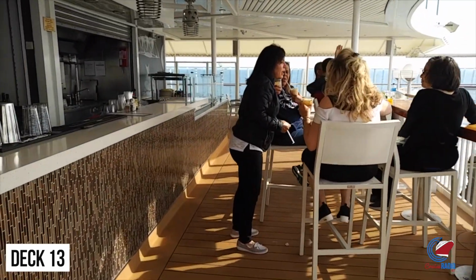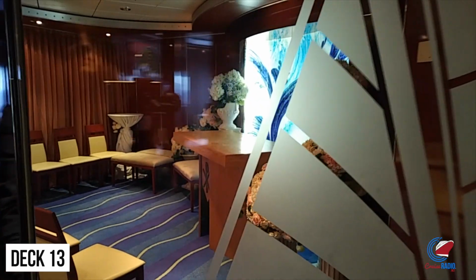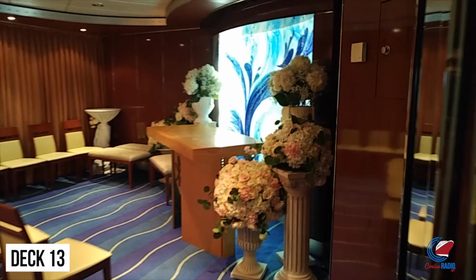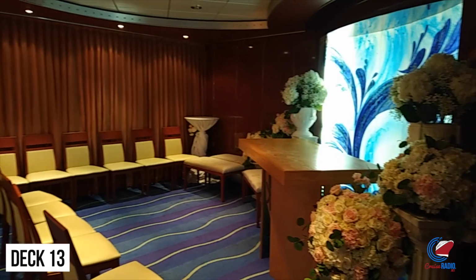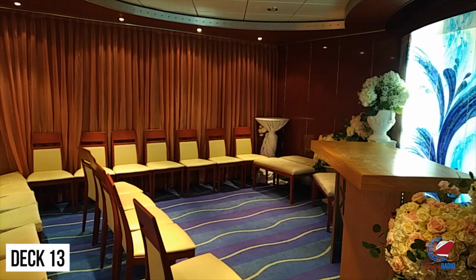And then all the way forward, you're going to have a chapel, which you don't see on a lot of cruise ships these days. I know that Carnival has them on their Spirit class ships, but they're slowly taking them out and converting them to a craft area. But yeah, you don't see a lot of chapels on ships anymore.